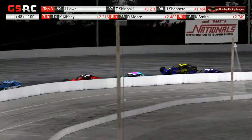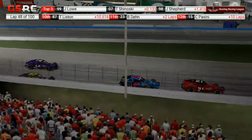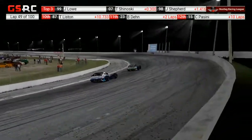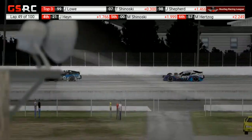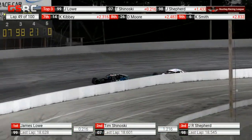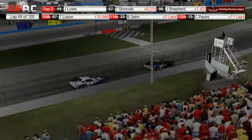And you know, with all this battling going on, the leaders are pulling away. Yeah, yes, they are. It's becoming a two-man show up front. James Lowe, Tim Shinosky. Looks like they pulled out to about almost a 1.5 second gap. Tremendous gap here at this track, actually.